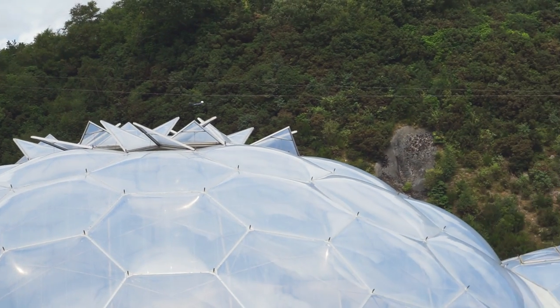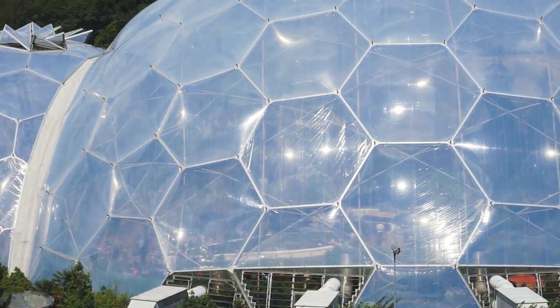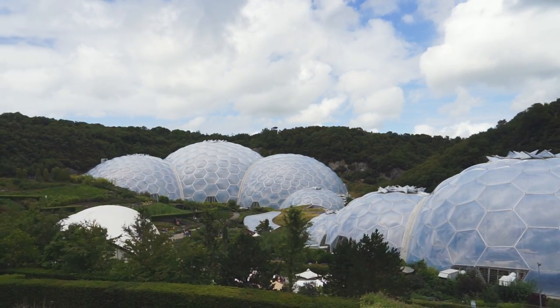You guys, they have a zip line that goes from there all the way over there. It looks amazing. I think first we're gonna head to the rainforest because it was pretty warm out here for a hot second, but then the minute the clouds go in front of the sun, it gets real cold. It's cold and windy.